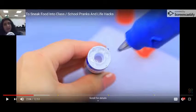Hot glue, of course. It's not a craft without hot glue.